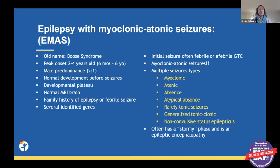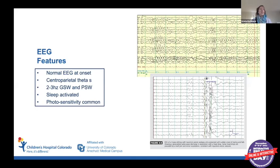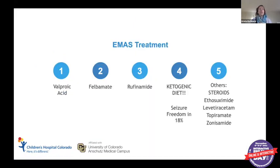Often the first type of seizure is a tonic-clonic or a febrile seizure. The EEG can be normal at the beginning and then tends to develop generalized spike and wave and polyspike and wave discharges, which is what's shown on the picture here at the bottom. There are many different treatments that are considered. There can be what's called a stormy phase, where there are lots of seizures and it may seem like some of these treatments aren't helping. But valproic acid is often considered, as are felbamate and rufinamide. The ketogenic diet can be specifically effective even after having tried anti-seizure medications without benefit. I listed some other treatments too, so sometimes we will try steroids, ethosuximide, levetiracetam, and additional medications.